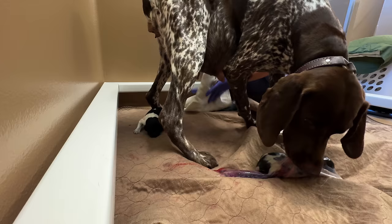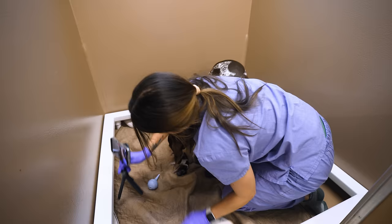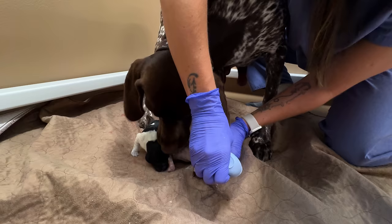Good. Get that puppy sac broke there. There we go. Get my nasal bulb. Lots of little bubbles in nasal passages this time. Oh yeah, you see all that snot kind of coming out there. I wanna clear that. Lots of bubbles. I want that to come out, not in, so that the puppy doesn't inhale that.